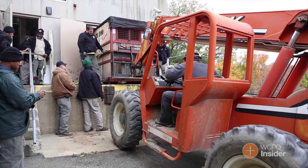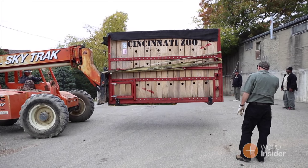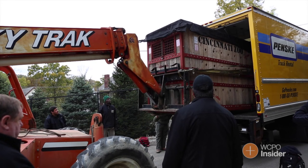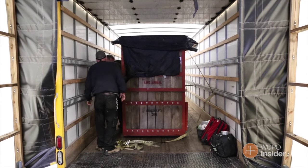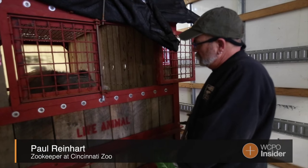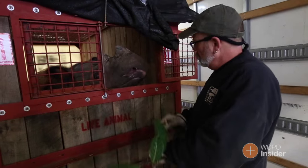Their journey first started in the back lot of the Cincinnati Zoo on Friday, October 30th, 2015. Myself and two other staff members from the zoo drove in front of the Penske moving truck carrying the rhino down the highway. I gave him a couple carrots too. He was getting a little bit antsy.